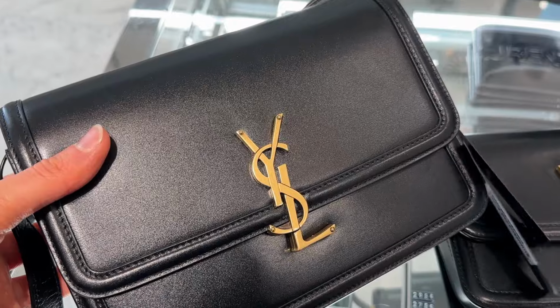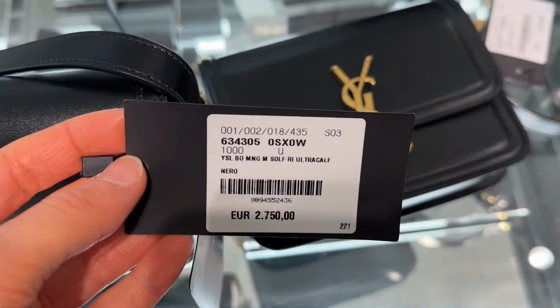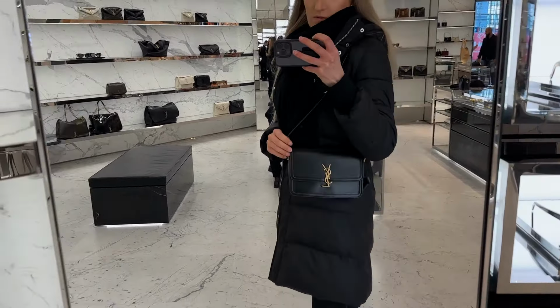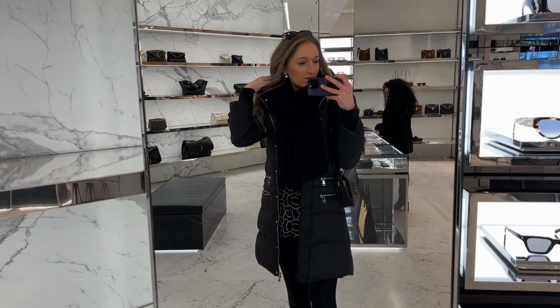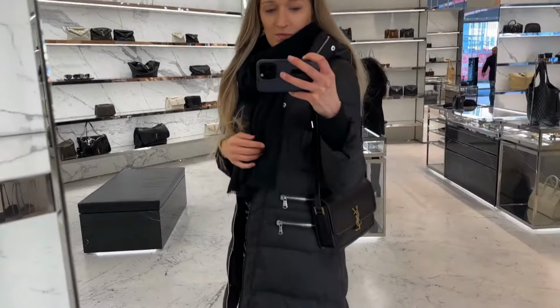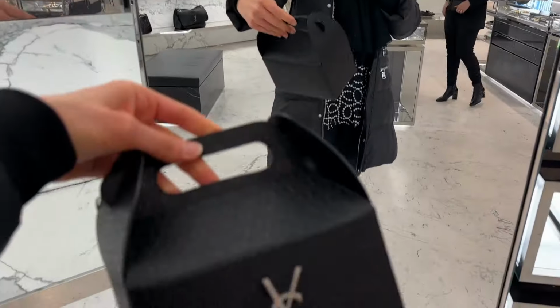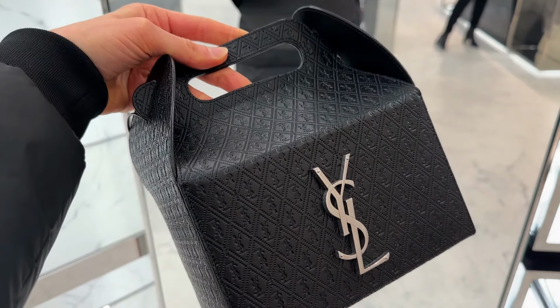So I was like, okay, let me at least try and compare and check what the bigger size would look like. The Solferino only comes in two sizes, and the size difference between the small, which I own, and this one, the medium or regular size, I guess, is significant, and it's really boxy. Talk about boxy. I also tried on this lunchbox Saint Laurent bag because, why not?